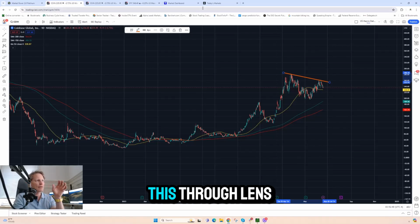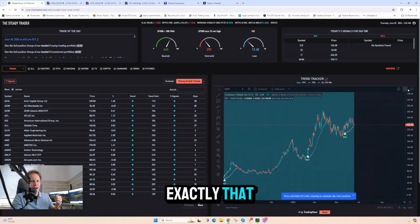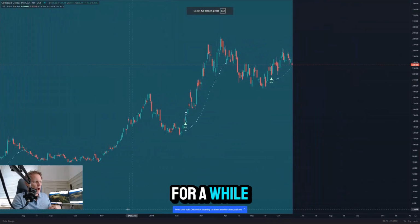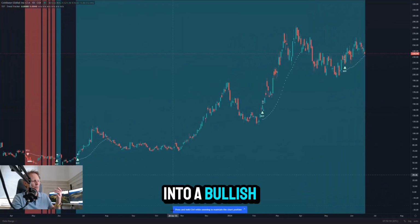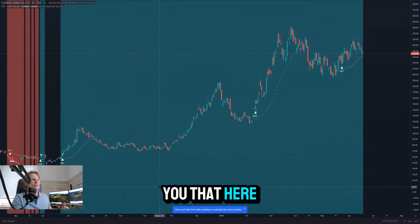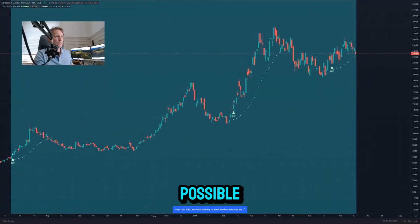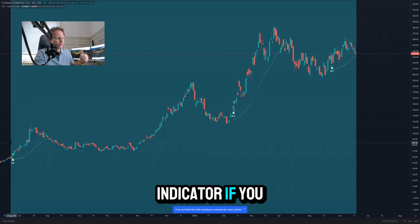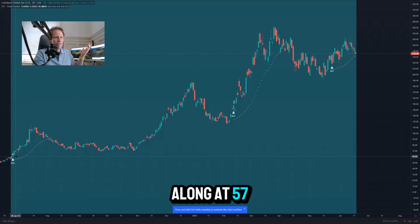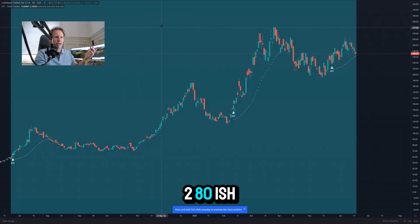When we look at this through the lens of our trend following model, which is using our Market Rover, you can see exactly that. You can see how this is a stock that was bearish for a while and then finally became bullish, meaning it turned into a bullish trend. Let me show you that here. I'm going to try to get all this sorted better so you can see the screen as well as possible. So we turned this into a bullish trend. That's the green background color. That's what our algorithm does. Our indicator, if you will, became a long at 57. The stock is now, as I'm recording this, somewhere around the 230s. It was as high as 280-ish.